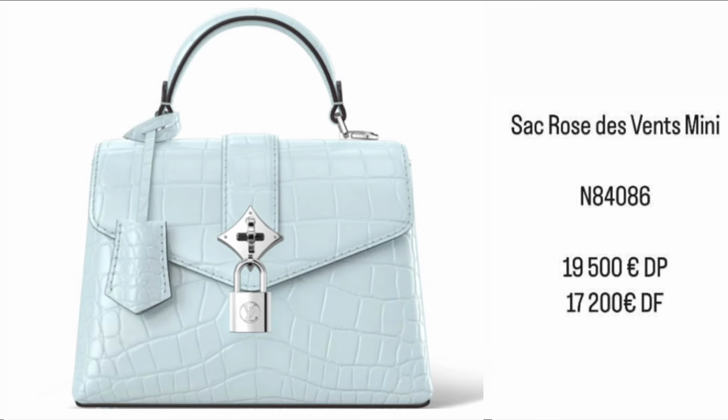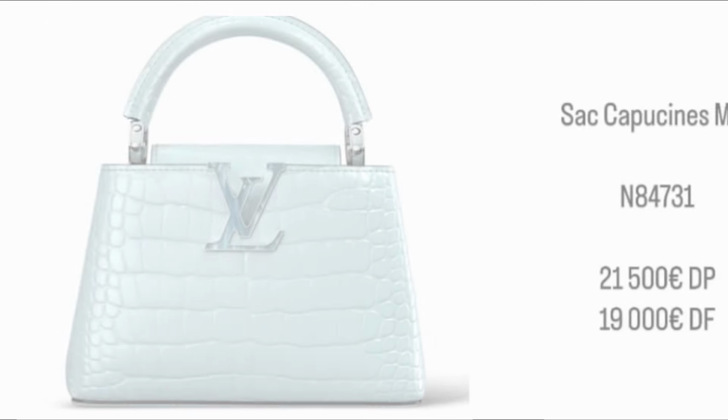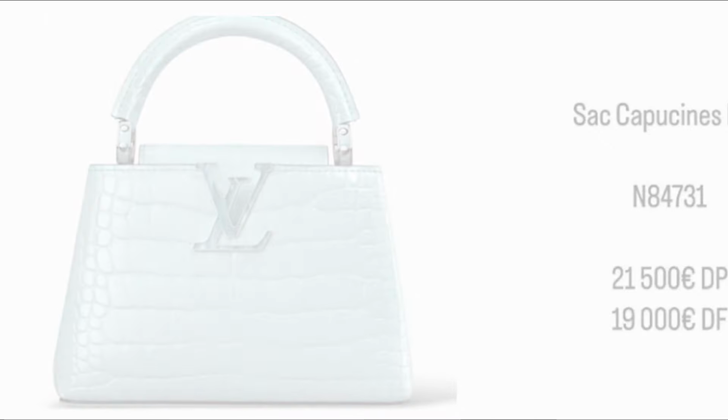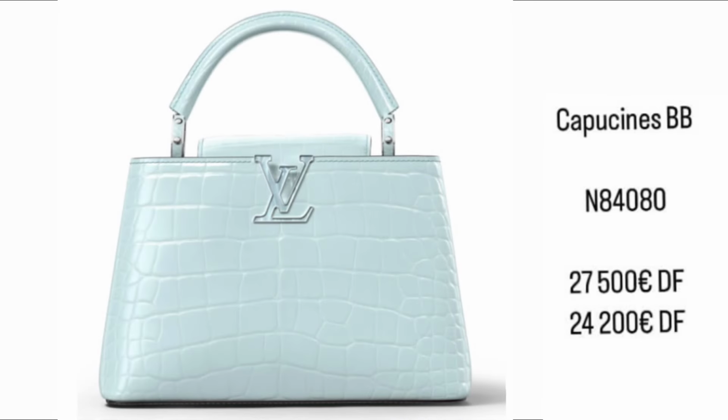And then we have the Capucine size mini in the croc leather finish, and just look at the LV logo. And then we have the size BB. Price is 27,500 euro.